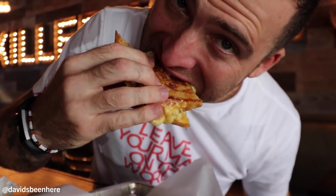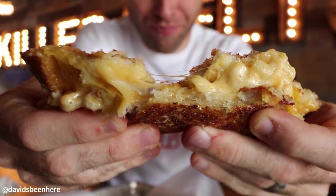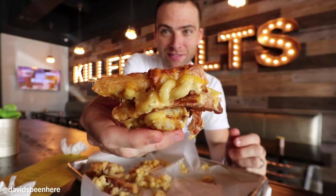Look at that. Oh my god. It's so good. I mean, I love this one. It's a lot of cheese, you know? Yeah, you come here for the cheese, and if you're looking to get photos for Instagram, this is the most picture worthy, I think, for sure.